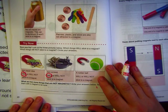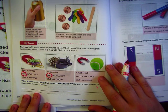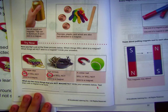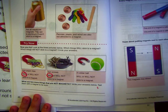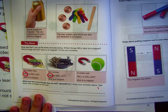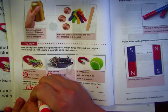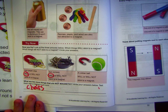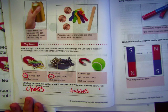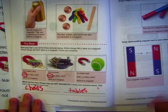I'm going to put, let's see, what can I find that's iron or steel? This looks like it's iron or steel, maybe. What else? Put chairs. So our chairs in the classroom. And what else? Our tables have iron or steel. Not all tables do, but ours do in the classroom. Remember, some tables and chairs are wood. Wood does not attract magnets, but chairs, if they have iron or steel in them, do. Okay, let's move along.